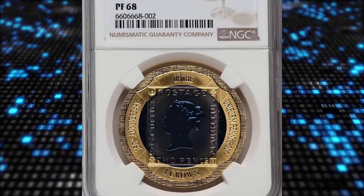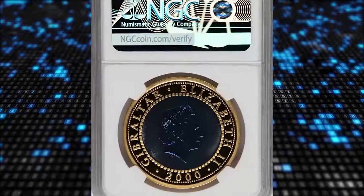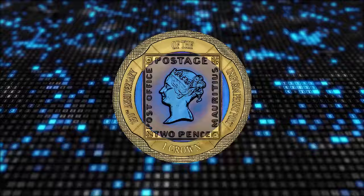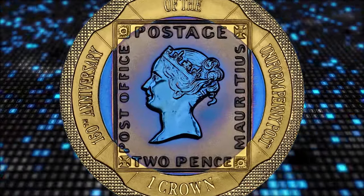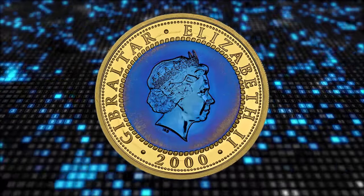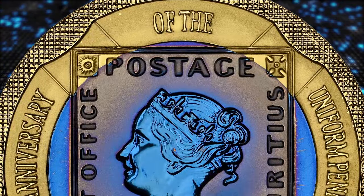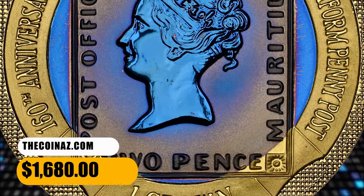Number 5. 2000 Elizabeth II bimetallic titanium and gold proof uniform penny cost crown from Gibraltar. Graded as PR68 by NGC. Comes with enchanting toning. Out of a mintage of a mere 999 coins. It displays a beautiful and unique design with a bright cobalt center and a champagne honey outer ring. Actual gold weight is 0.8456 ounces. It was sold for $1,680.